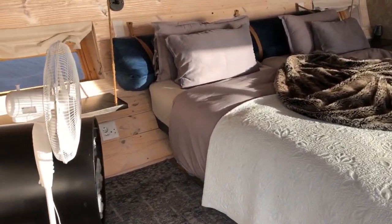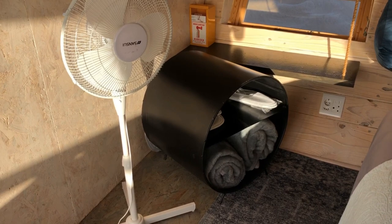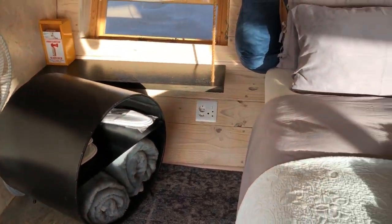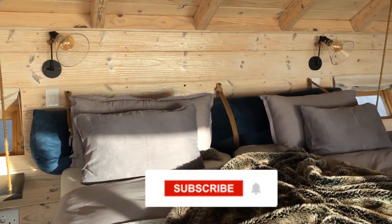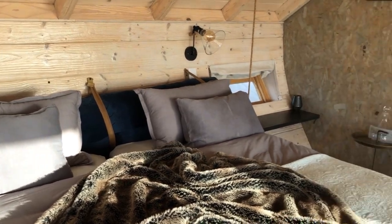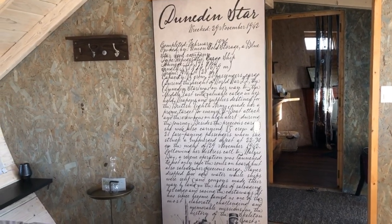To our room, we have a fan here, and then in that round, I want to say storage like side table, we have our slippers, extra blankets, and hot water bottles. And then this is our beautiful. Look at those side lamps. I think those are my favorite. And this place has a lot of lights. And then we have that, you read it all, unfortunately, but when you visit you will be able to.